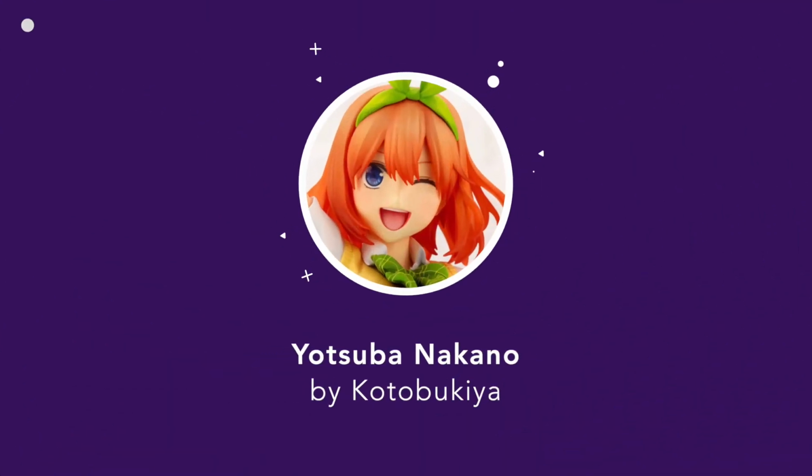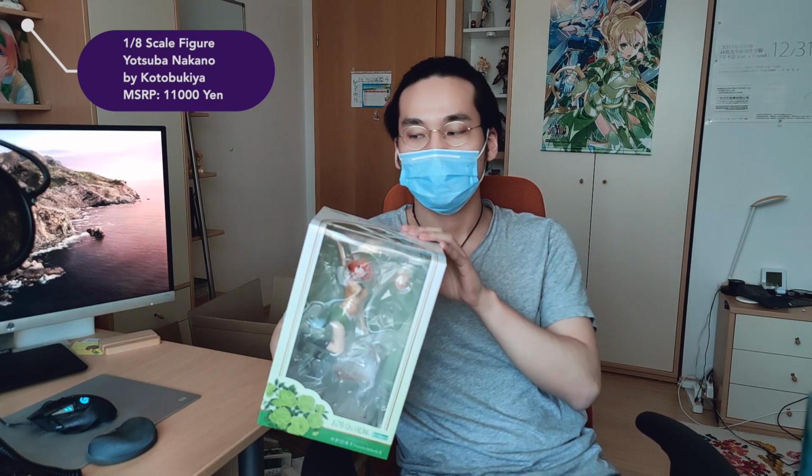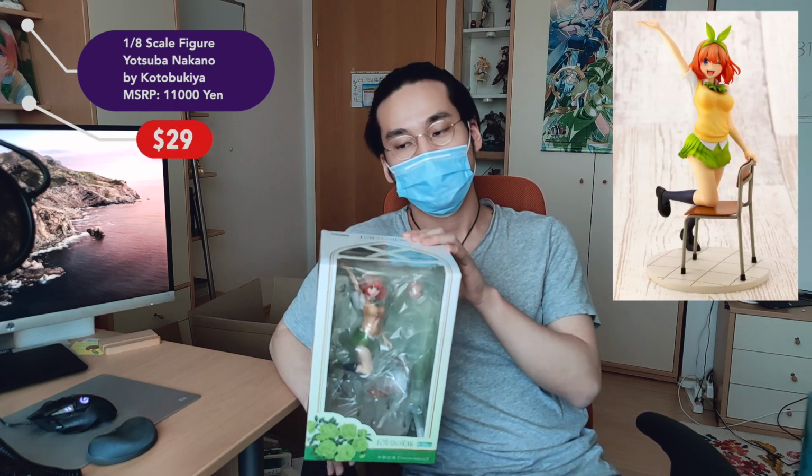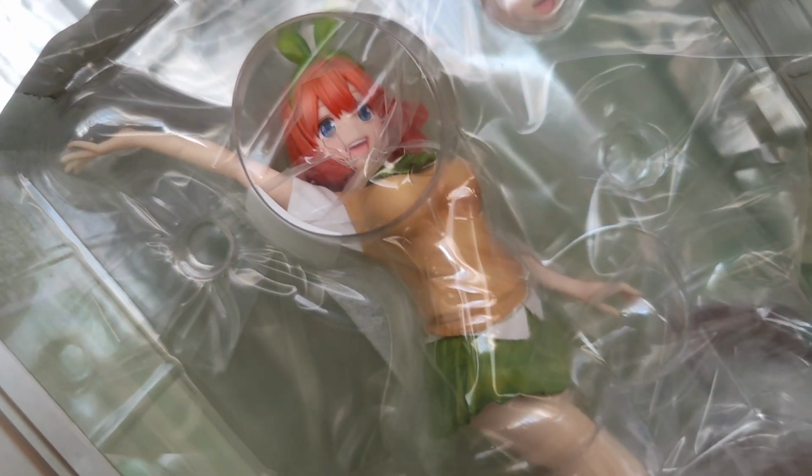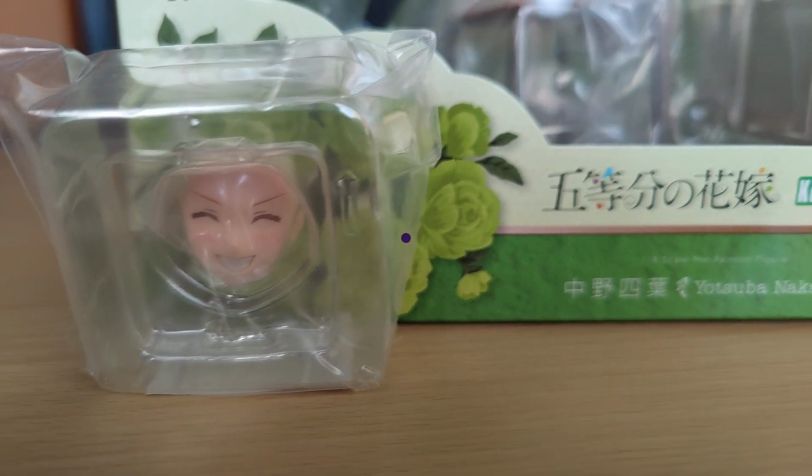Next is the 1/8 scale of Yotsuba Nakano from Kotobukiya for 11,000 yen. As you can guess, I am on a trip to collect all 5 of these sisters as you don't want to separate them. That would just be cruel. Of course, I also got her with the Kotobukiya bonus.